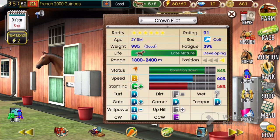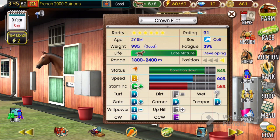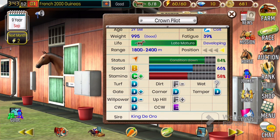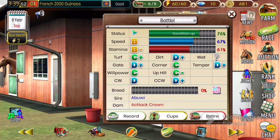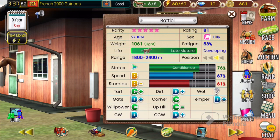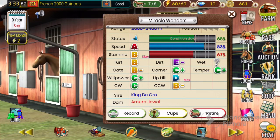His brother here, Crown Pilot, 6-star colt here, and we're still figuring him out. He looks like he'll be much better than his brother with a late growth type as well, so that's promising. And we have Abui and Attack Crown. This is a filly that was already given to us. I did not do breeding with her.